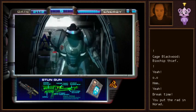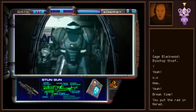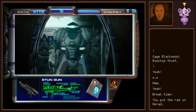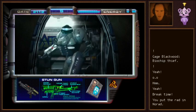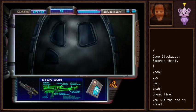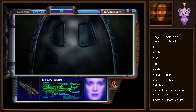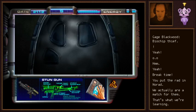Presumably we'll have to face off against this dude. You are no match for me, human. What are we learning about these robots? I love a challenge. I guess they're commonplace. We have them in the Temple Security Agency, right? Robots 1 and 2. Warning. Detecting trace concentrations of a sleeping gas. We actually are a match for them, so it would seem. That is what we're learning.